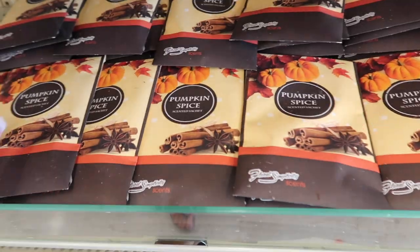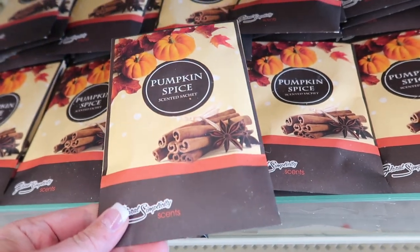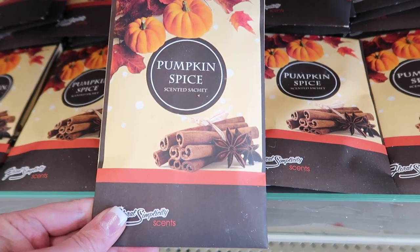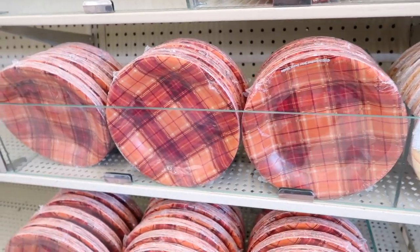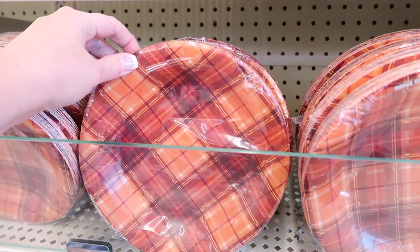This is called Plentiful Harvest and it smells so good. It's so fall. Orange peel, pumpkin, buttercream, nutmeg. If I could burn that at home, I would buy that right now because that is amazing. Oh, I love these pouches. I could put this in my hand towel drawer in the kitchen. Oh, that would smell so good every time I opened it. These are cute. Kind of looks purpley on camera, but it's really some dark oranges in there.